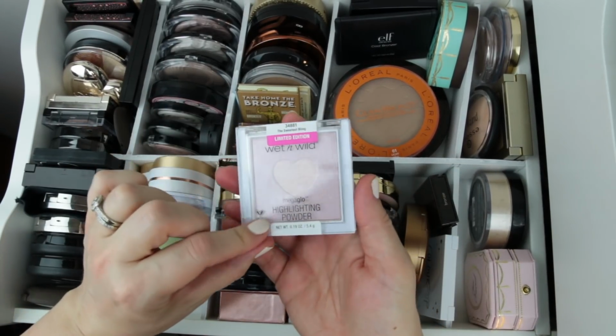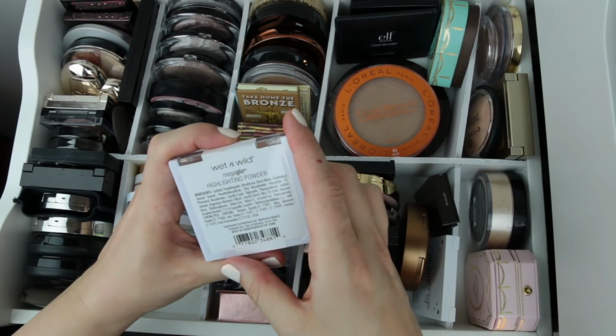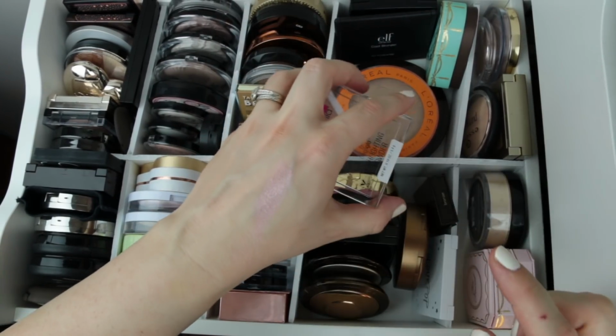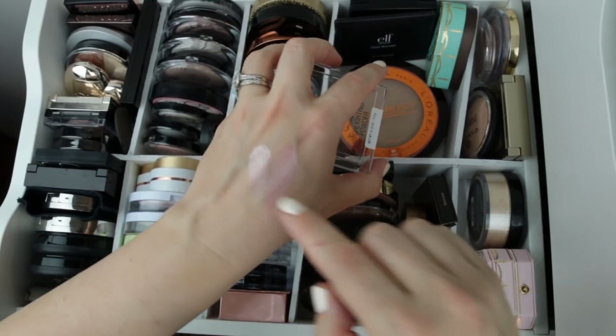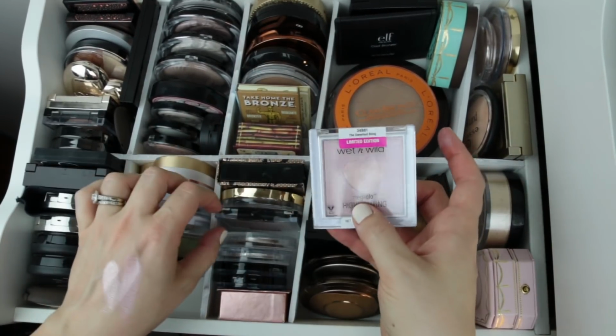So this is the Sweetest Bling from Wet n Wild. This is the Mega Glow Highlighting Powder. This came out, I think it was limited edition. I want to see if this one is too pink on my skin. It's definitely very strong pink, but I feel like it might be too dark. The shade in the center is probably okay for me, but I'd like to play with this before I decide.